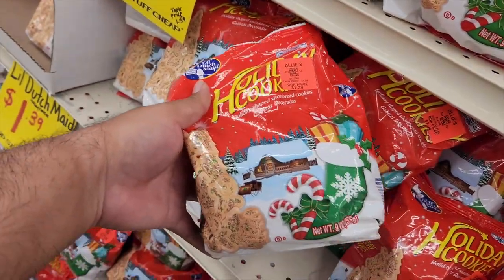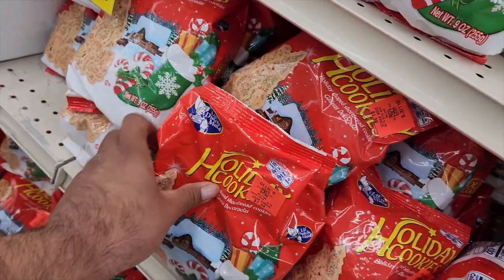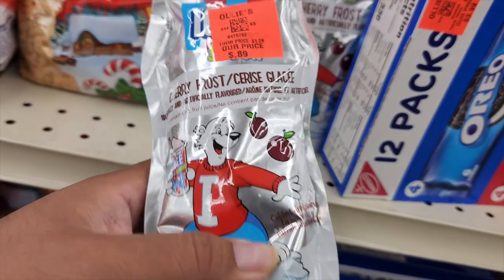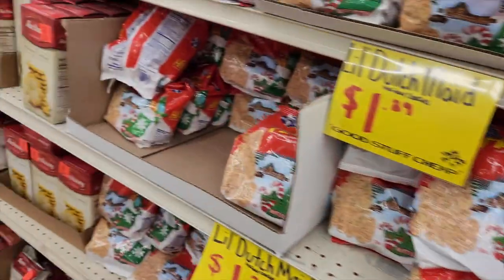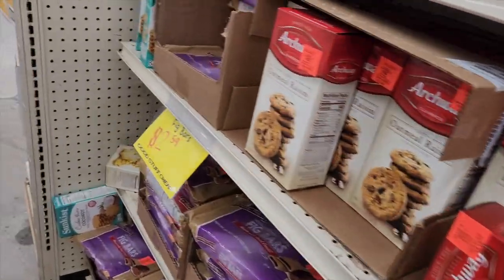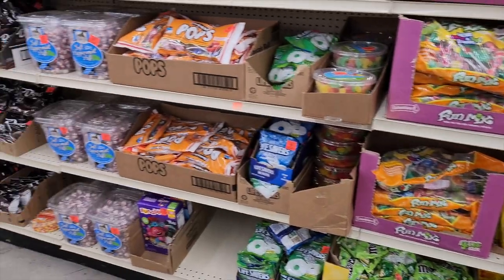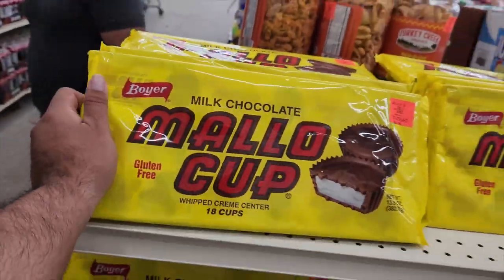Check it out. Christmas in May. Or July. Christmas in July. $0.89. Excuse me. Sweet Jesus, I've never seen them in these big of packs.